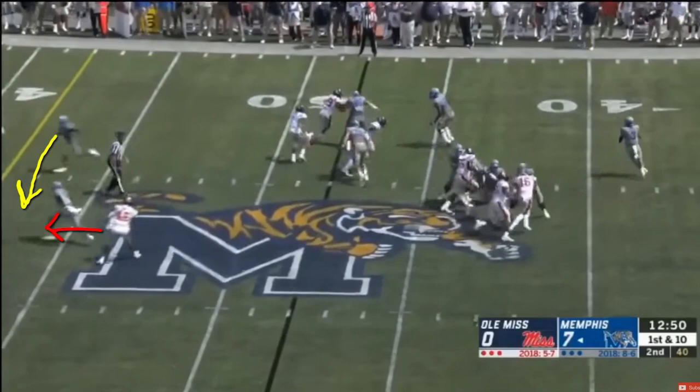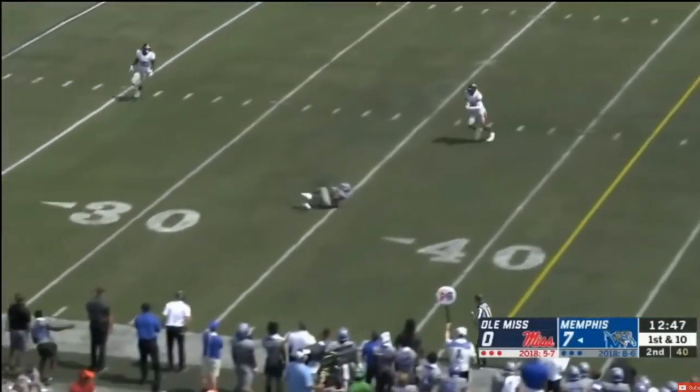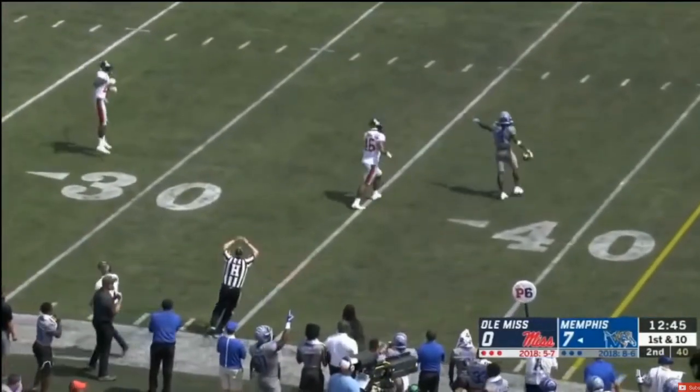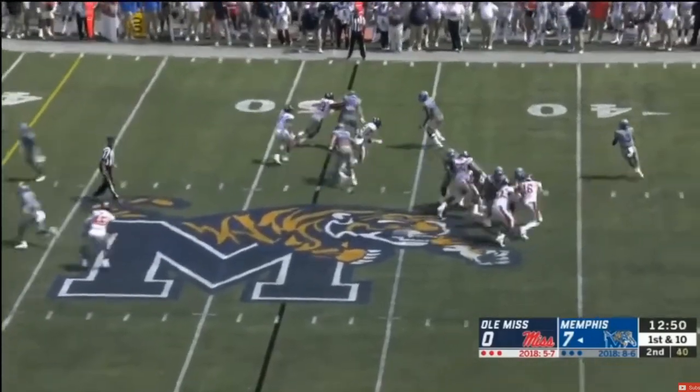It's just a really well designed play all around. Yeah. Yep. You get the action going one way and you throw it back. I mean, a better throw here, not 6. Yep. That seems to be the theme of this.